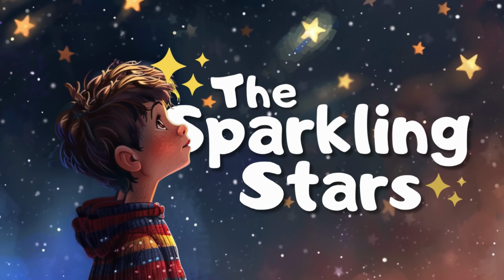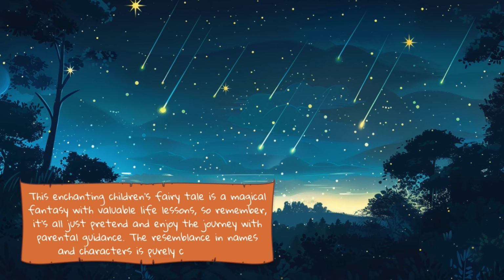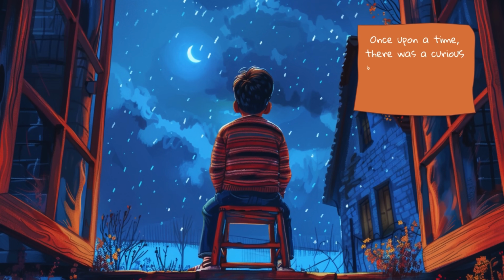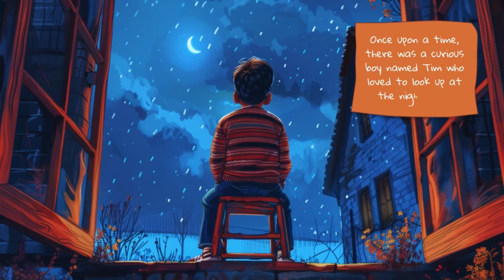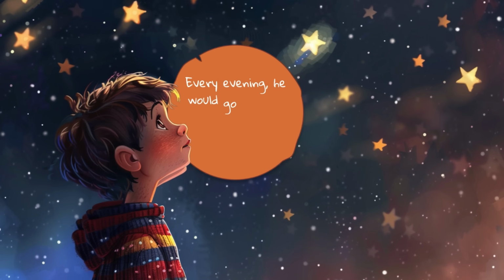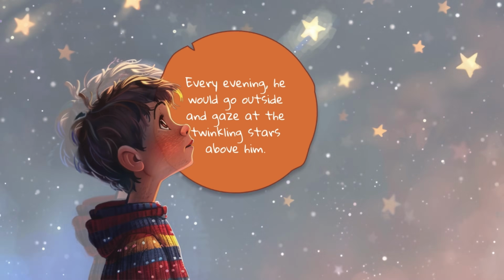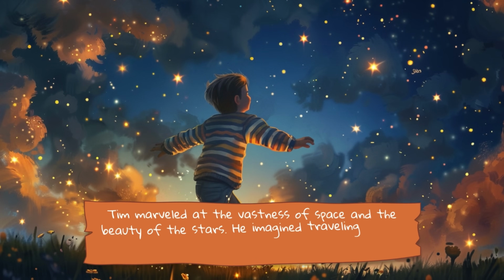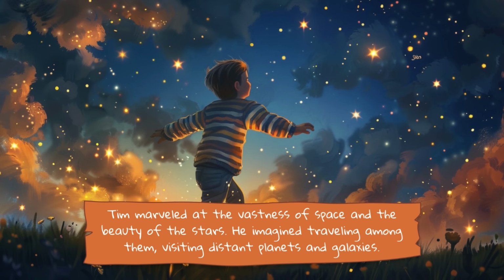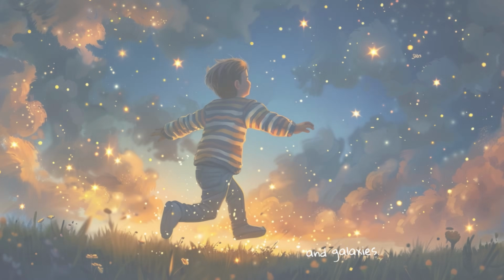The Sparkling Stars. Once upon a time, there was a curious boy named Tim who loved to look up at the night sky. Every evening, he would go outside and gaze at the twinkling stars above him. Tim marveled at the vastness of space and the beauty of the stars. He imagined traveling among them, visiting distant planets and galaxies.